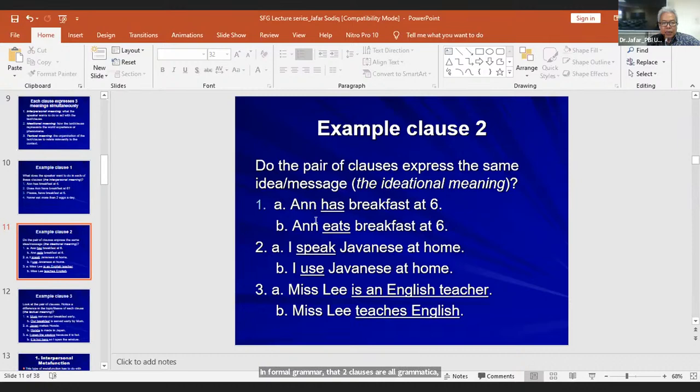Yeah, the text should be related to the context. If there is a question, what is Miss Lee? Then the answer will be Miss Lee is an English teacher. But to the question, what does Miss Lee do? Miss Lee teaches English, all right. But we still speak this idea about English teacher or English teaching with various English constructions.